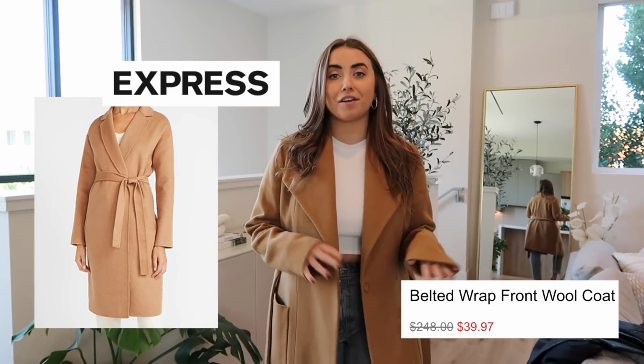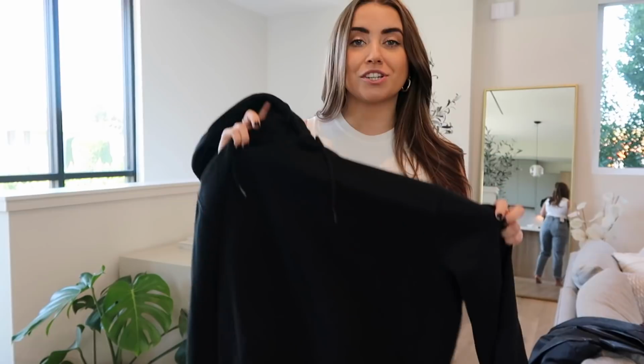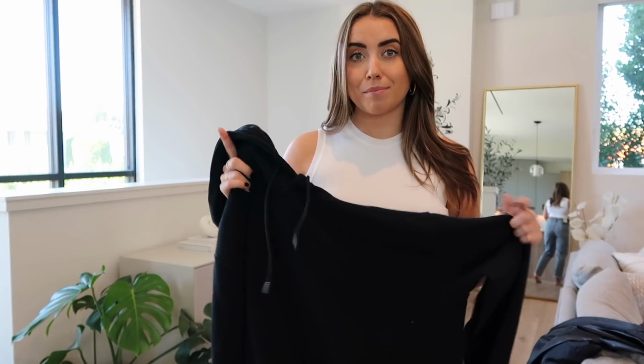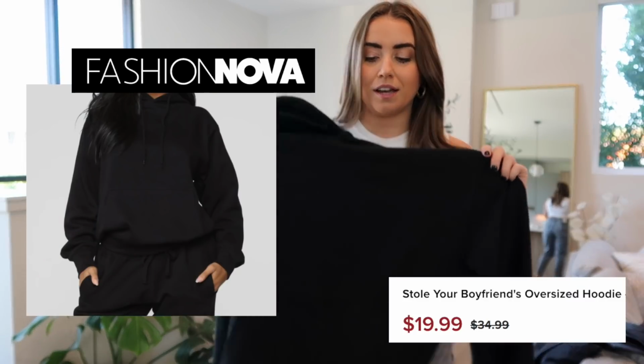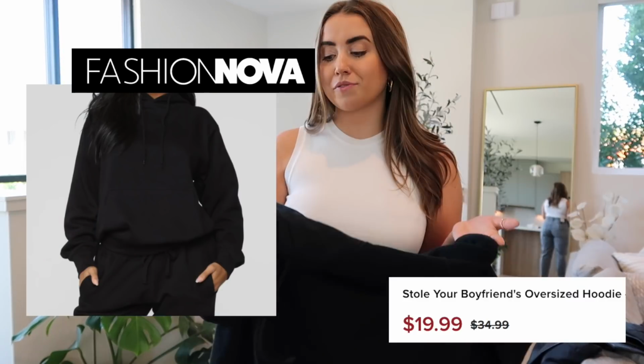And this is just a jacket I've had for years and years that I really like. And then lastly, just a plain black hoodie. I'll show you how I dress this up as well as dress it down for a city wear, streetwear cute look. I have some options later on. This is from Fashion Nova again.